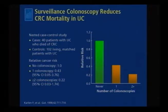Symptomatic cancers always do worse by nature of what they are. Patients with symptoms at a given stage in any cancer will always do worse than asymptomatic patients at the same stage. So this is really the best of the case control studies. This is by Per Karlen and the group in Karolinska, and they took a look at Uppsala County, Sweden, and they had 40 patients with ulcerative colitis who died of colorectal cancer. They were able to match them to 102 living controls.